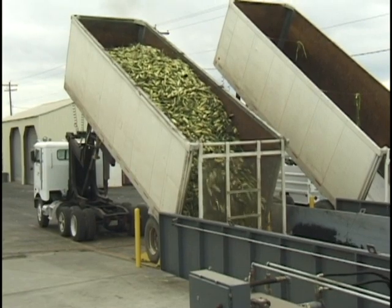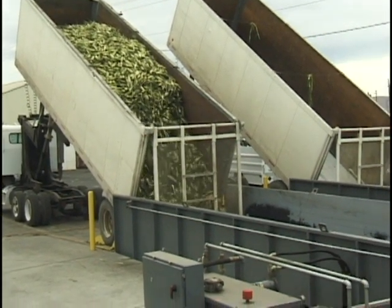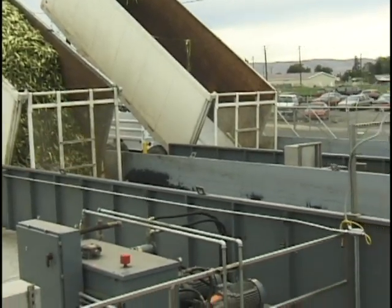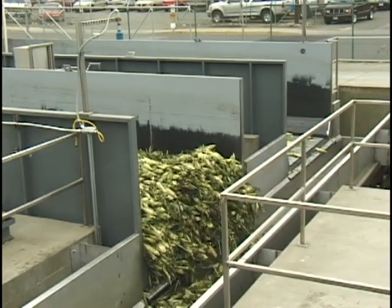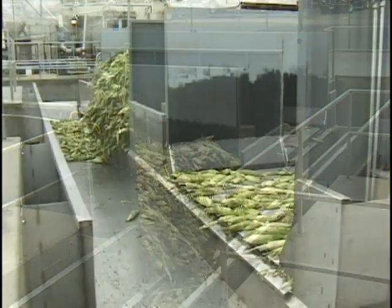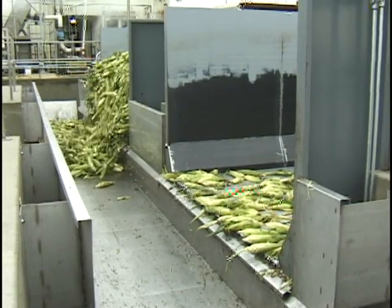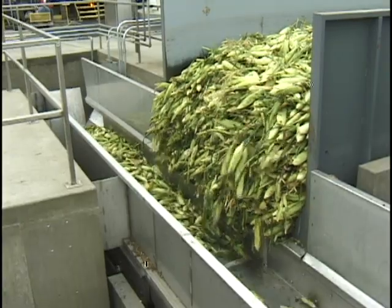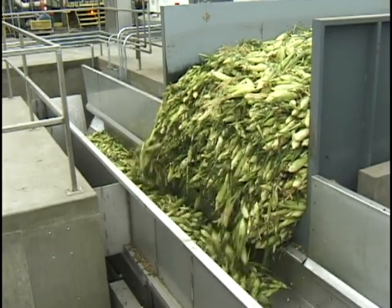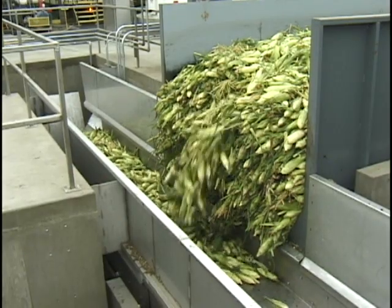Locating the conveyors near the unloading area allows the trucks to dump directly onto the walk and floor system. This reduces handling, speeding up the process. The gentle, metered handling of the corn eliminates the mechanical damage that frequently occurs when using other systems. A variable speed control also allows for an adjustable feed rate to match the processing equipment at the facility.